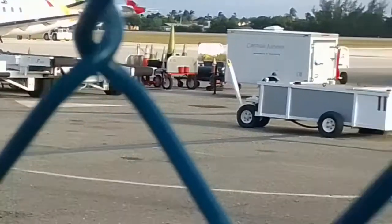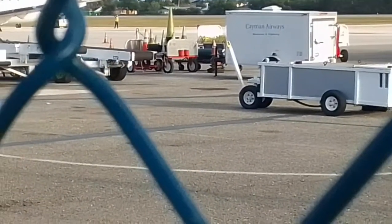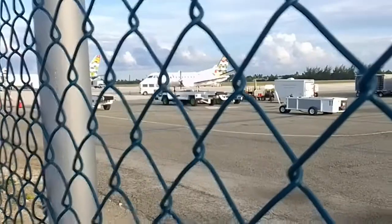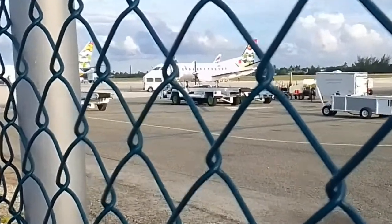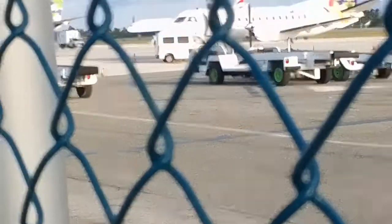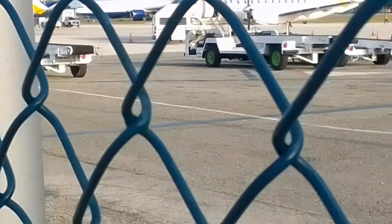That was a short landing from you guys. British Airways, that was like a steep, short landing. And this Cayman Airways is just in the pushback. Now as you watch, the British Airways Trent 800 has landed and will be taxiing to the gate. If I were closer than usual, I'd like to hear the noise.